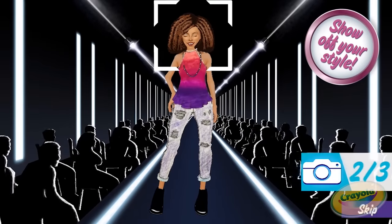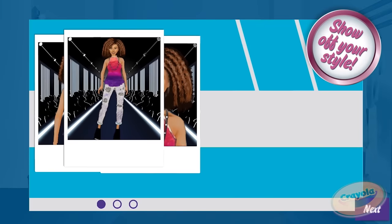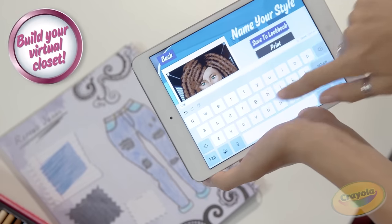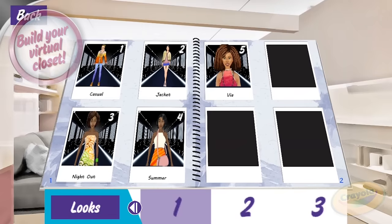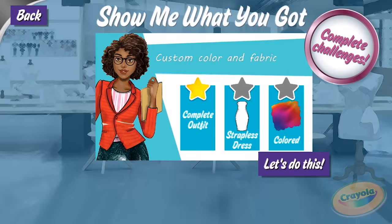Walk down the runway. Strut that stuff. Oh, it's like little Polaroids. Aw, oh, look at her big smile. Oh, that's so... There's our lookbook. Oh, we got an achievement. Oh, look, you actually get to graduate as a new designer. That's cool.